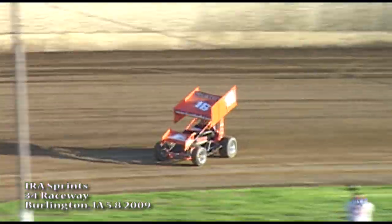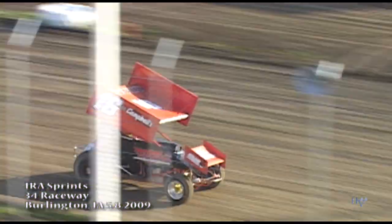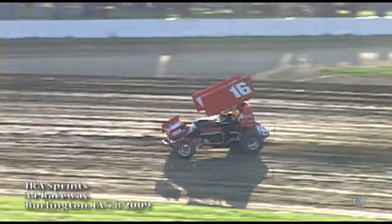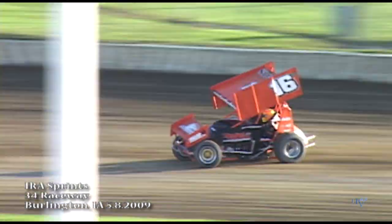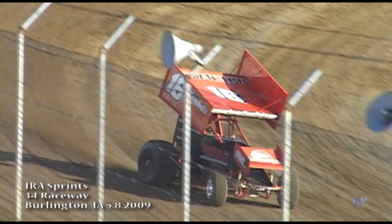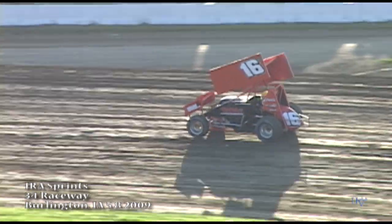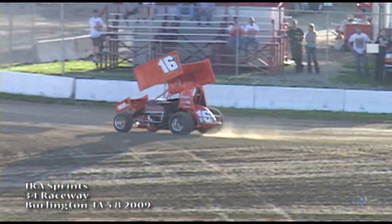And heading out on the racetrack right now in the 16 HD car. This is Donnie Stewart. Donnie Stewart out on the racetrack. Donnie got the 360 to race here tonight with the IRA. Donnie, an accomplished racer in 305 and 360 competition. Right here in West Burlington, Iowa. Stewart turns a 14:241. Lap time for Donnie Stewart in the 16 HD car.